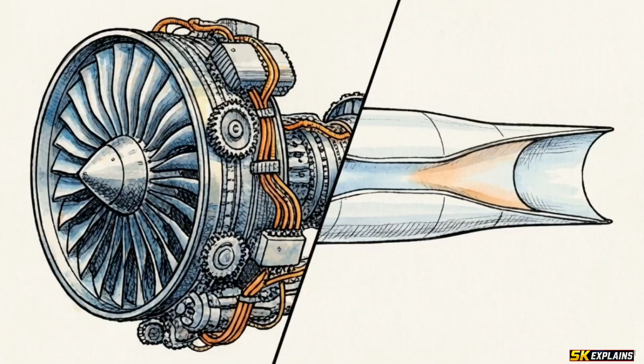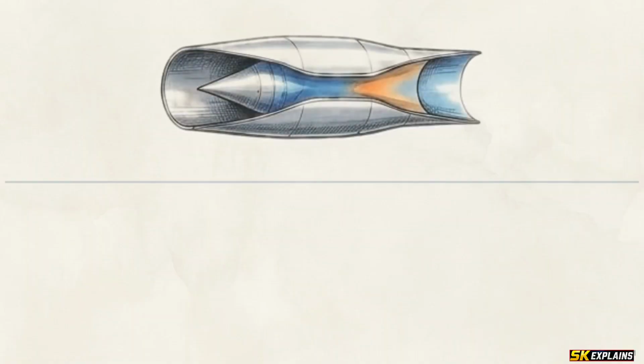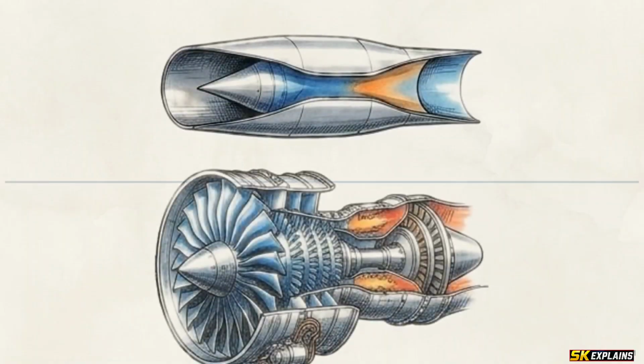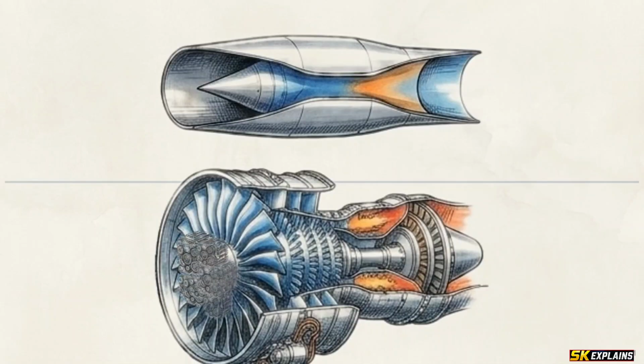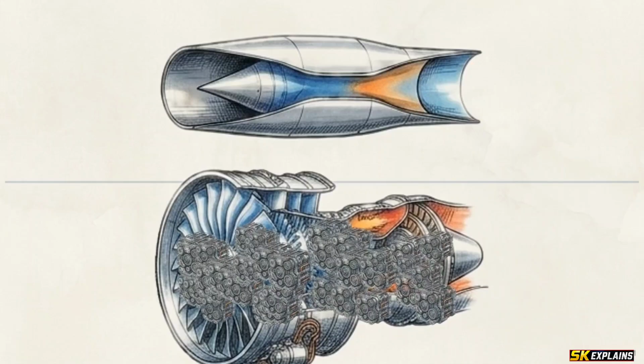This creates a massive paradox. Why does a low-speed commercial flight require thousands of complex spinning blades and interconnected gears, while the fastest weapons on Earth have almost zero moving parts inside their engines? To understand how an empty tube can outrun a modern, highly engineered turbofan, we first have to look at why commercial jets are burdened with so much internal machinery.